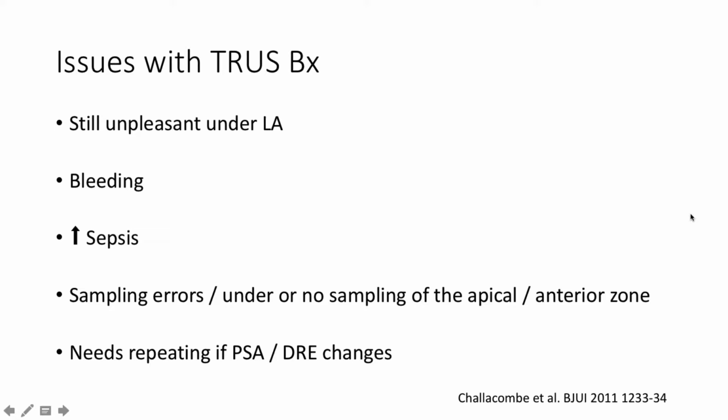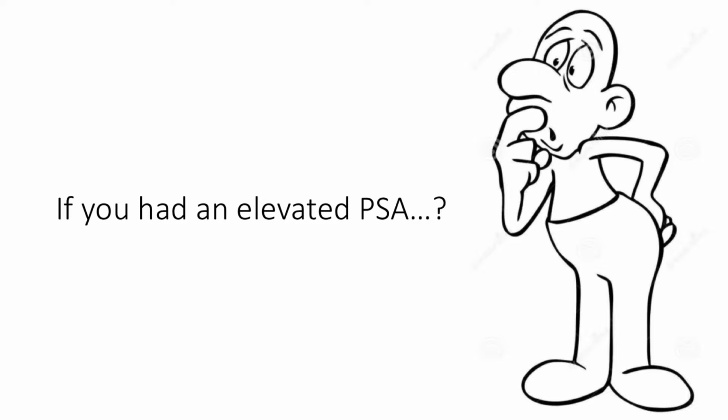So needless to say, there are some issues with the TRUS biopsy. It's still unpleasant under a local anesthetic. There are bleeding risks, a rising risk of sepsis, and sampling errors. And what do you do if the patient has a negative biopsy and the PSA keeps changing? The question you have to ask yourself is, if you had an elevated PSA, would you volunteer to go for a TRUS biopsy as the first line investigation of choice?